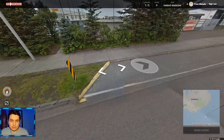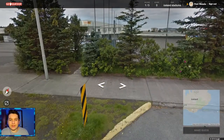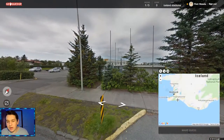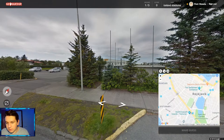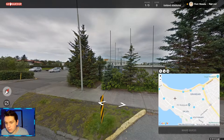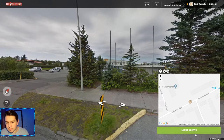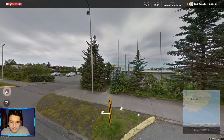So, I saw a little bit. Let's look. I already know what stadium this is, by that logo over there. I don't even need to look because I know the area where the stadium is. Here, FC Reykjavik. So this is around somewhere here, a little bit on the left of the building. Oh, damn it, I was 70 meters off. Oh well, but 5 out of 5. Let's get the next one.